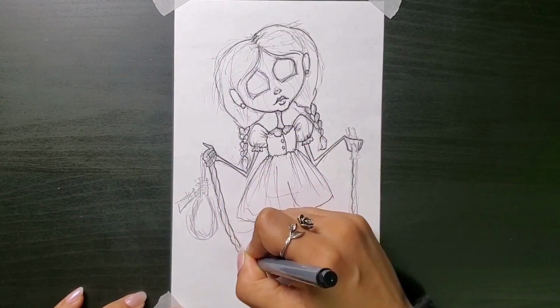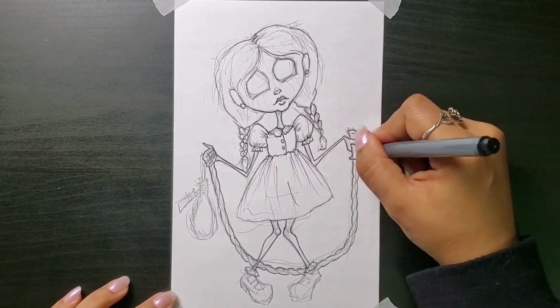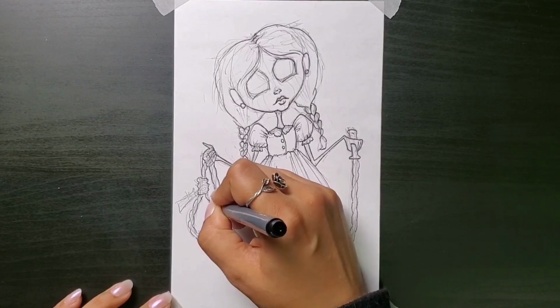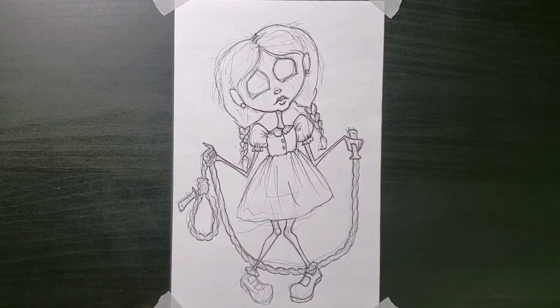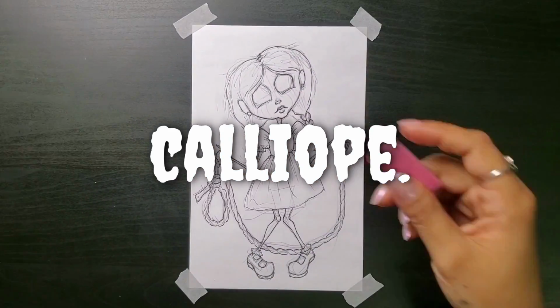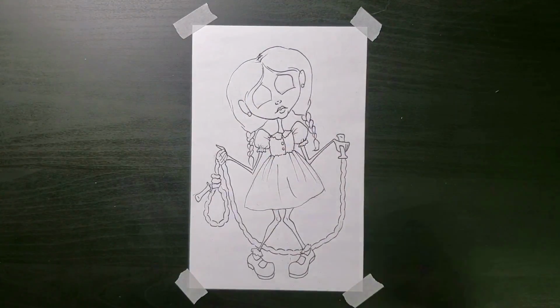Since she's a ghost girl and dressed the way she is, it has to be something a bit old-fashioned, like Marjorie or Petunia. Maybe something a little more innocent sounding. What about Calliope? Okay, I'm locking that in. Calliope. Erased all of my pencil lines, and then I can go in with my micron and really take this to a creepy place.